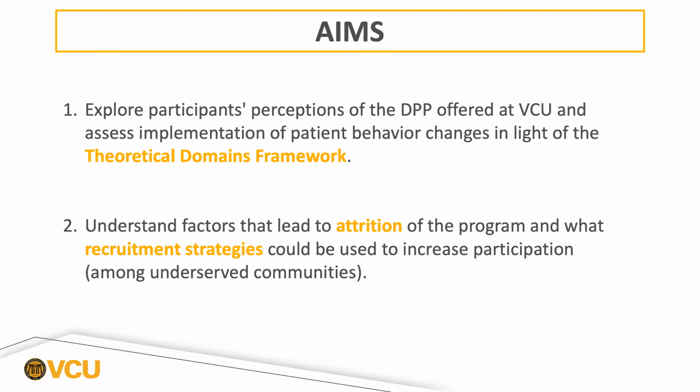So the aims of our study, in summary, are two. One, to explore participants' perceptions of the DPP offered at VCU and to assess the implementation of patient behavior changes in light of the theoretical domains framework. And second, to understand factors that lead to attrition from the program and what recruitment strategies could be used to increase participation, among underserved communities, in parentheses, because that was the objective we started off with. As you will see, it was also hard to engage them in the interviews, so we don't have a lot of representation. We can't really claim that all the strategies we will propose are for underserved communities.